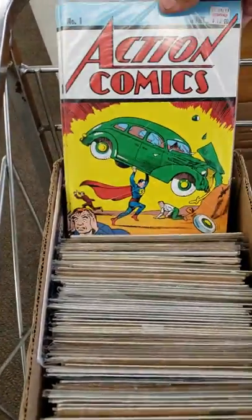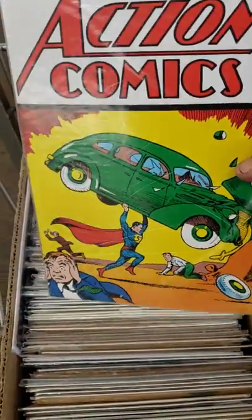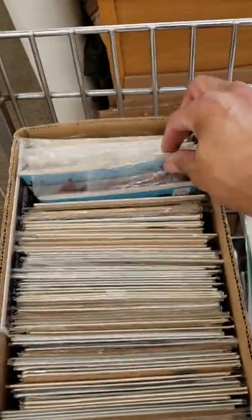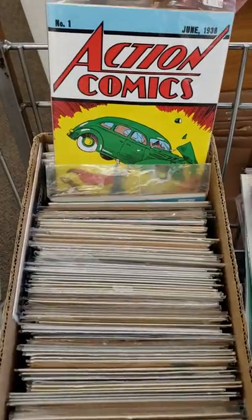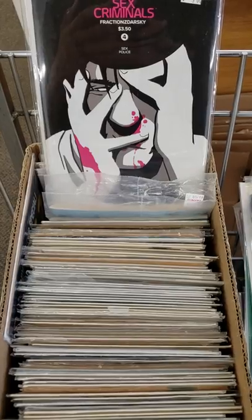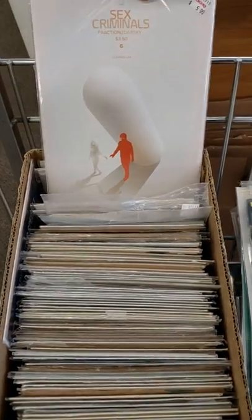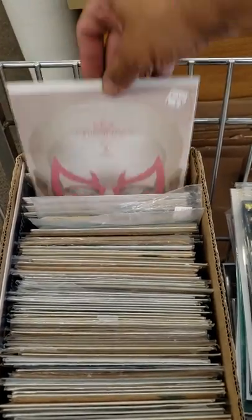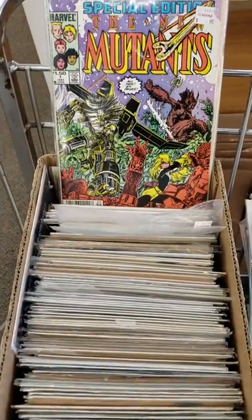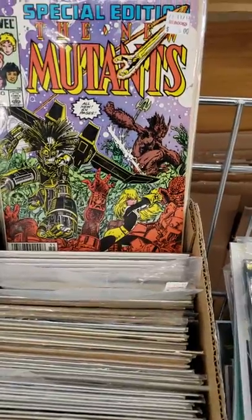Oh, these are cool. Okay. These might be something I might want to spend the money on to get. These are 10. There's two of them. Two of them for 10. Sex Criminals, number 4 for 5. Number 5 for 5. Or 6 for 5. 8 for 5. 7 for 5. New Mutants number 1, special edition, for 8 or something like that. I'm not sure what that number is.